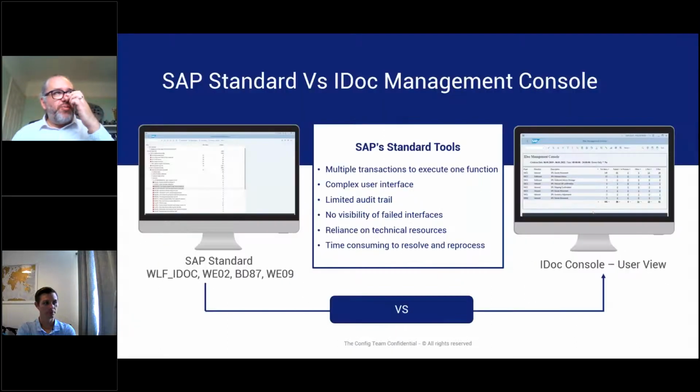Looking at the tool when compared to SAP standard, SAP standard tools are very technical. There's a lot of acronyms, a lot of field names, things like that. We try to reduce that technical level somewhat. So we're trying to give things a bit of a nicer front end for end users to use. Nice clarity there as well.